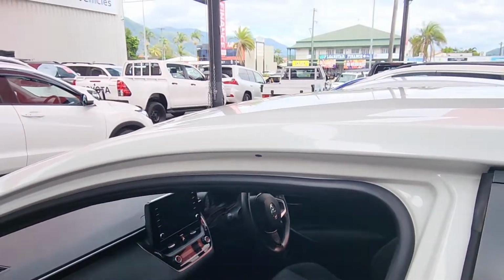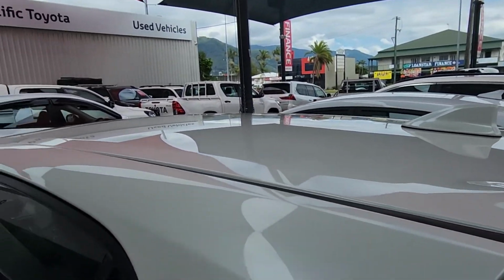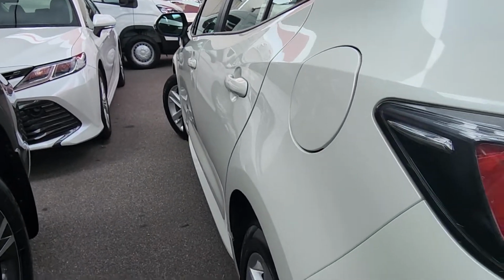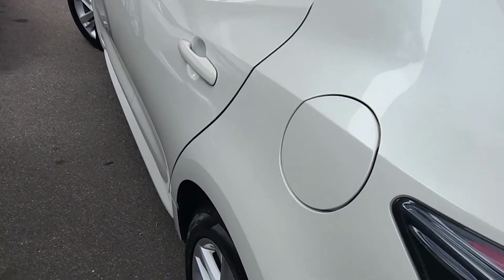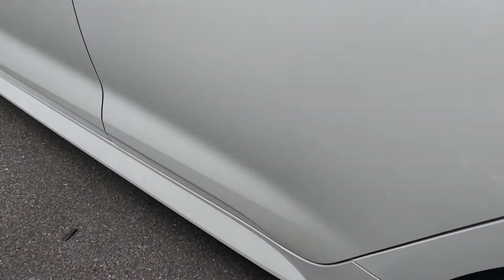Very nice through there. Show across that roof there as well. So very clean down here. Just trying to show you the body of the car there too, so you can see yourself. Just no dents or anything like that. Fuel release, of course, here. Looking very tidy through that back door here as well.